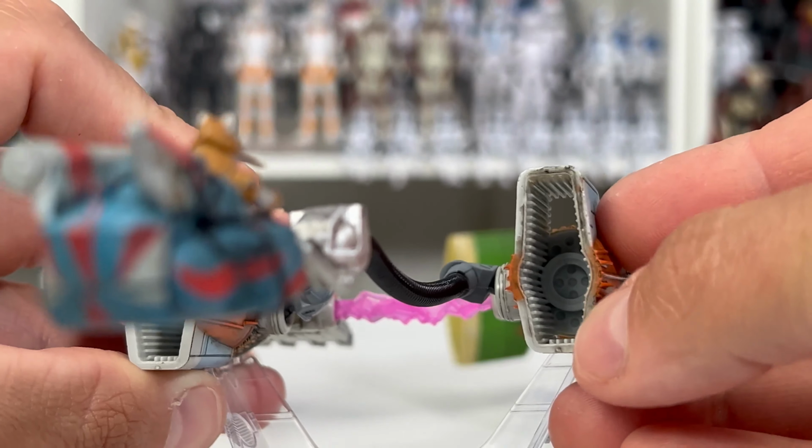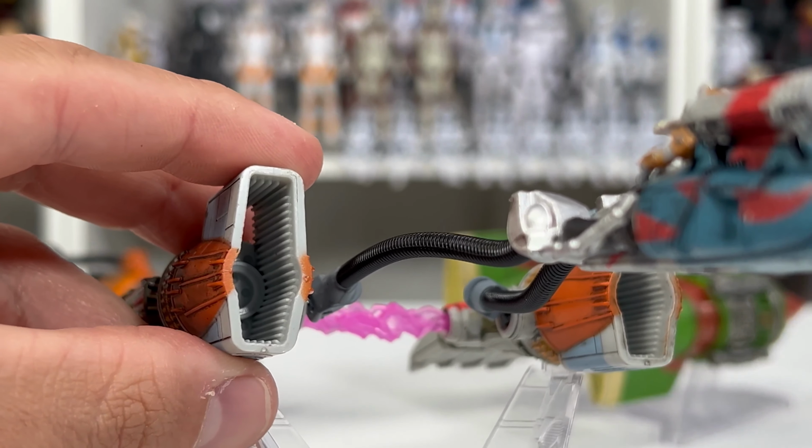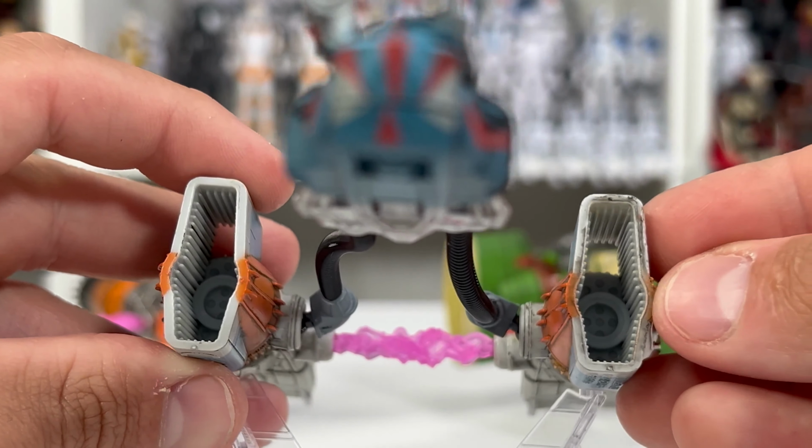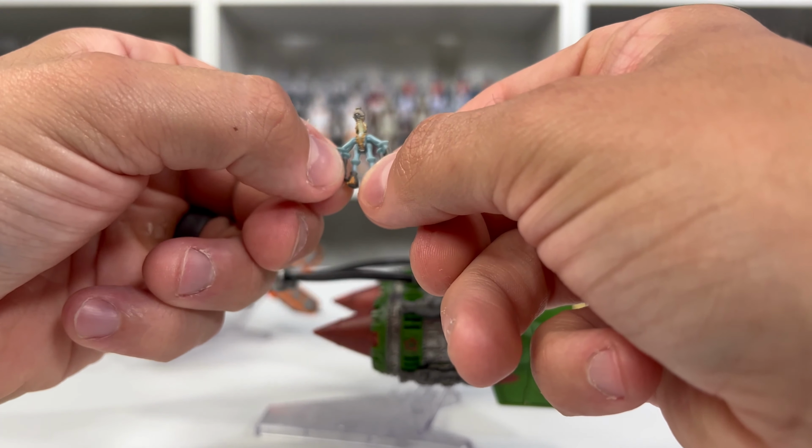And before we move on to Gasgano's pod, I want to show you the back of the engines right here and just the little details. That's cool. Since we don't get a whole lot of screen time with him, this is basically the first time we're really seeing this pod in depth. Now, let's move into Gasgano's pod.